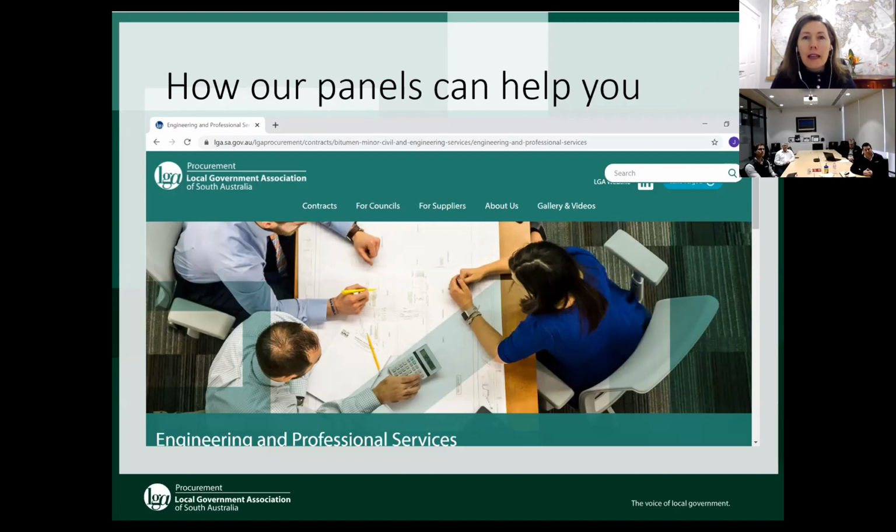So I just wanted to give you a brief introduction to our website and how it works. Given that we're discussing council assets today in the way of traffic, I thought we could pretend we're looking for a supplier who can help you with an asset management plan. So on the screen in front of you, you'll see a screenshot of our website. One of our panels is professional services. So I'm just going to take you to that web page now and show you how you can find a supplier quite easily and how you can procure through us.